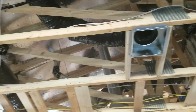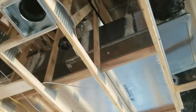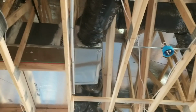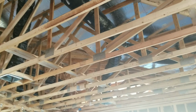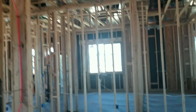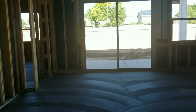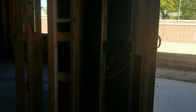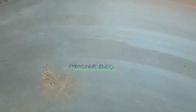This is the HVAC system up here that is done throughout the whole place. Keep it nice and cool or nice and heated. Then we walk back here to the master bedroom.